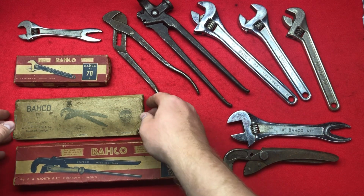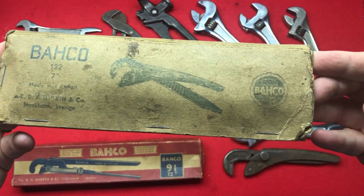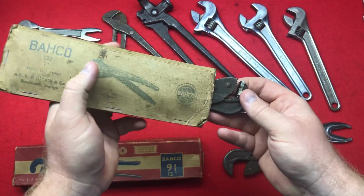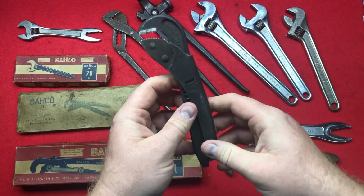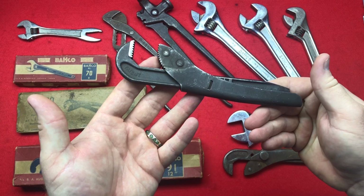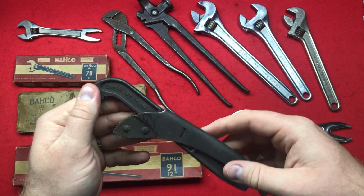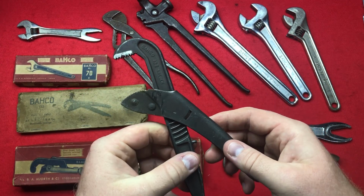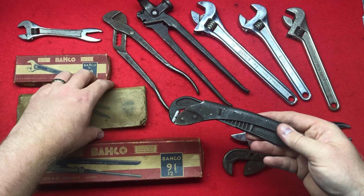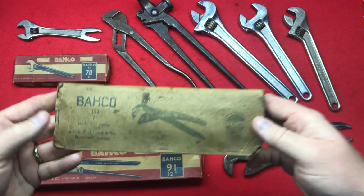The next item, I've been collecting these for a long time, but this is how it came in the 1920s in its original packaging. So it came in a cardboard sleeve, and inside we've got an NOS, new old stock, completely new, Backhoe 112. Absolutely fantastic. Very sharp, very rare to find something from the 1920s in its original packaging. Lovely item. So that's in its original cardboard, NOS, fantastic.